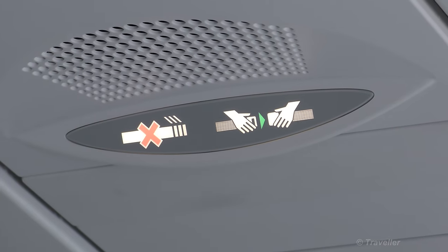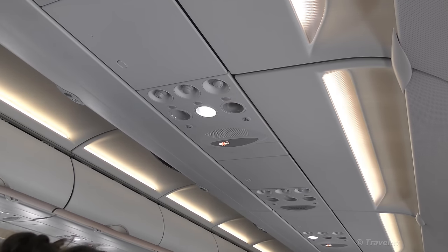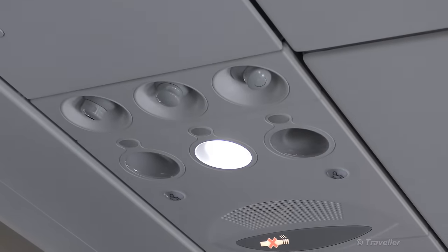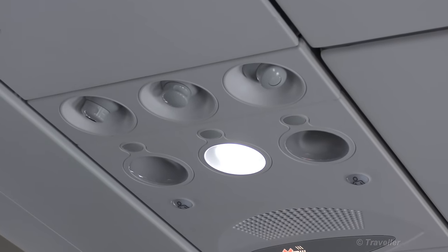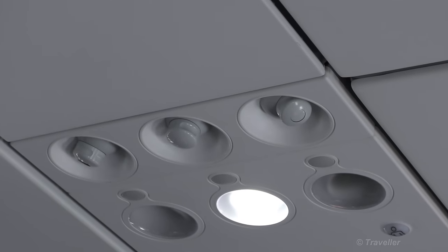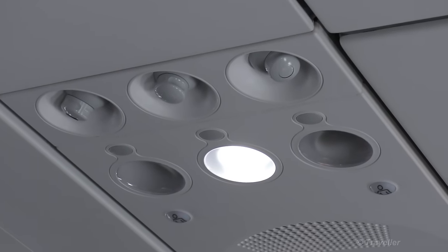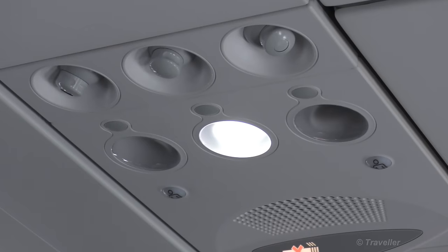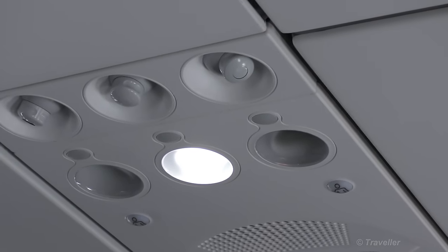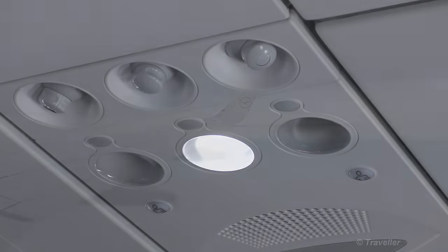Seatbelt signs are still on as we climb to our cruising altitude. Seatbelt signs off now, no one's gotten up yet. Just have a look at the equipment on the ceiling. Nice to see on this aircraft that we have a personal fan for each passenger. There's also a personal reading light. And then there's a, let me get it right this time, they're not called stewardesses anymore. They're called cabin crew members. So there's a cabin crew button to call the cabin crew if you need assistance with anything during the flight.